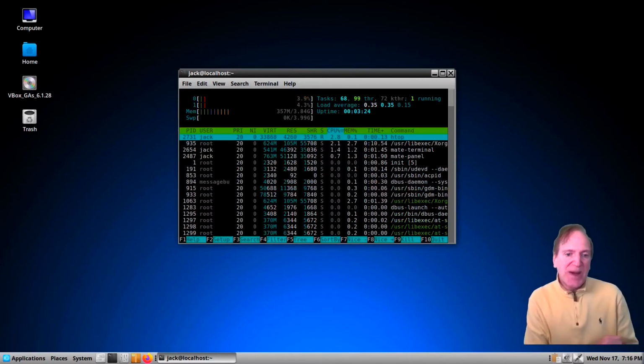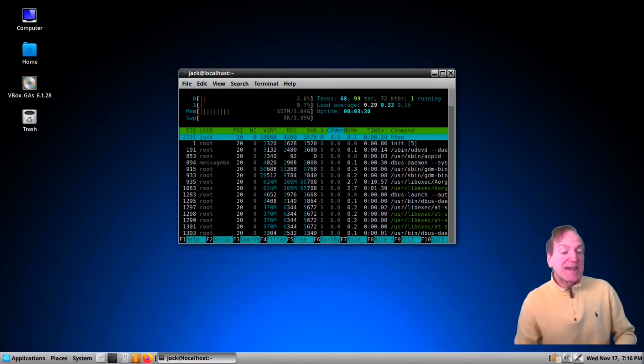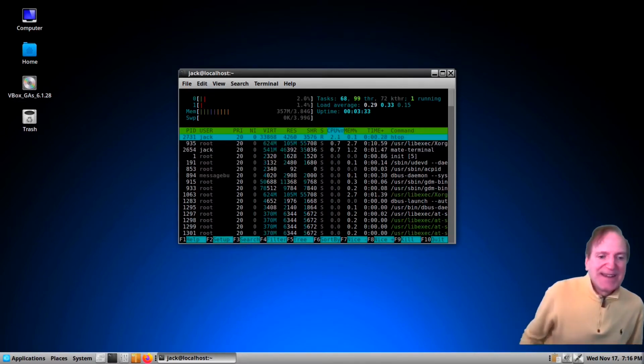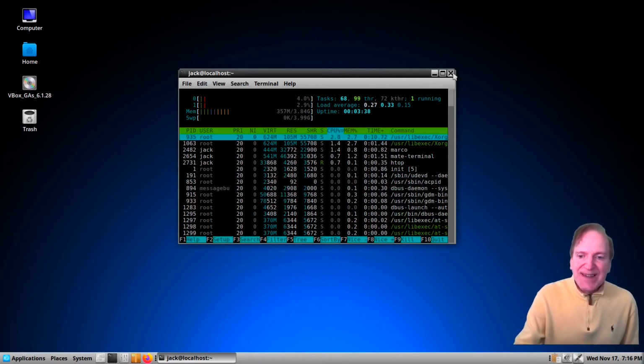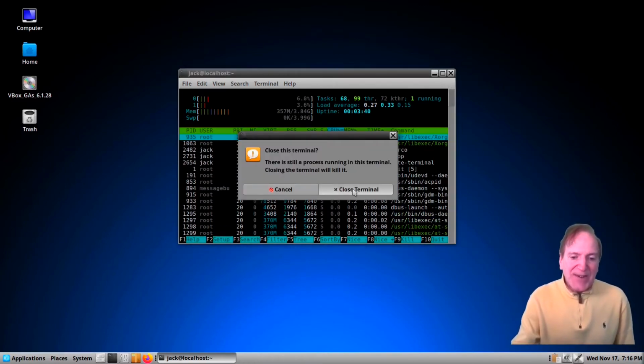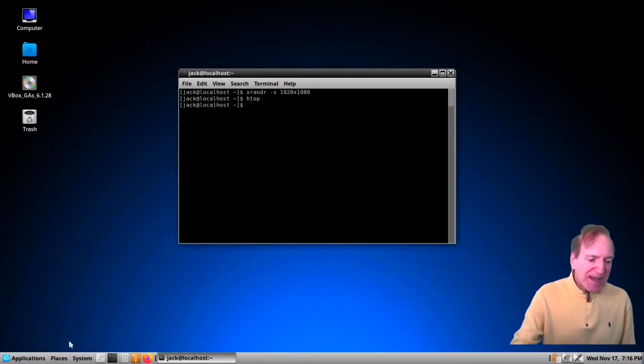It is. Wow, check that out. Look at those resource usages. 357 megabytes. That's great. Wow. Really impressive right off the bat here at idle. I'm really liking that so far. And I'm just going to Control C out of HTOP.